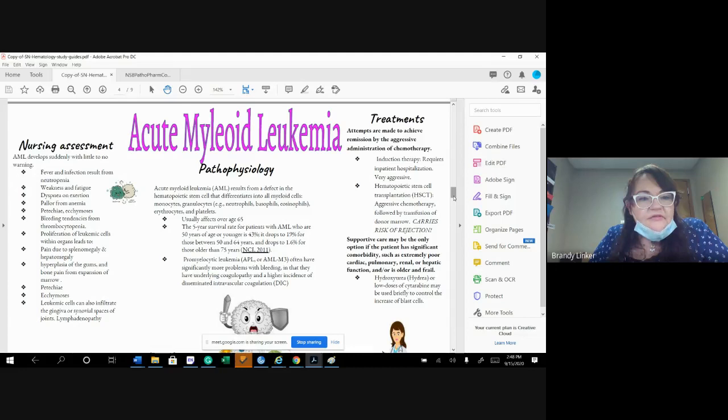They're going to have a high number of blasts. When you do a CBC with differential, they're going to have a lot of baby white blood cells, because when the body doesn't make enough, it's just churning out everything it makes too early before it's mature. And so they're going to have a lot of blast cells, like myeloblasts, things like that. They also have lymphadenopathy. Their lymph system gets really, really swollen.